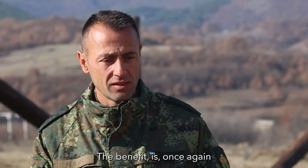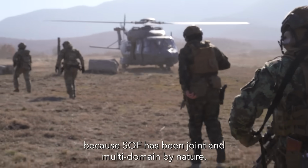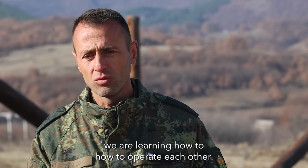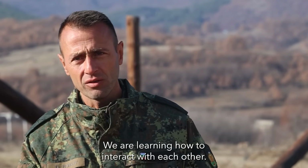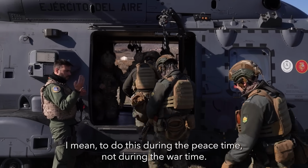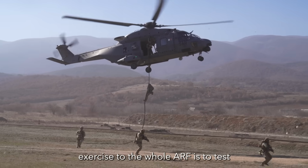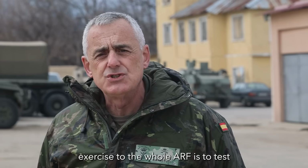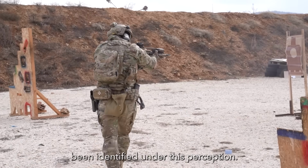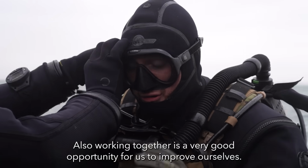The benefit is once again to work together across all domains, because South has been joint and multi-domain by nature. We are learning how to operate with each other. We are learning how to interact with each other, which is crucial. I mean, to do this during the peacetime, not during the wartime. One of the aims of this exercise for the whole ARF is to test the deployment capabilities, and many lessons are identified under this perception. Also, working together is a very good opportunity for us to improve ourselves.